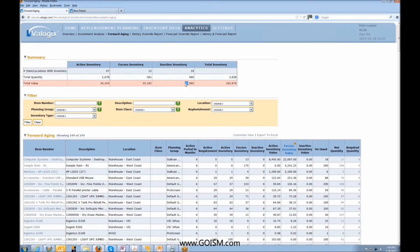And here we can see there's $95,000 worth that hasn't had any demand for at least a year. That's inactive. So again, sorting this by excess inventory value, I can very quickly see this first item on the list, we have $22,000 worth of inventory more than we need for the next 6 months. That would be an excellent candidate to create a special sales promotion or some other event to try to turn some of that into cash.